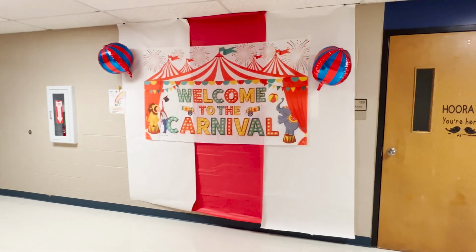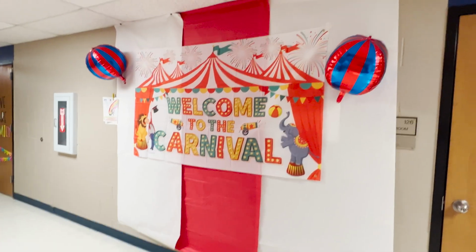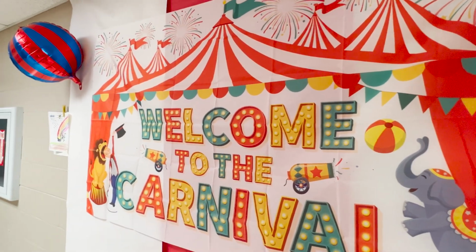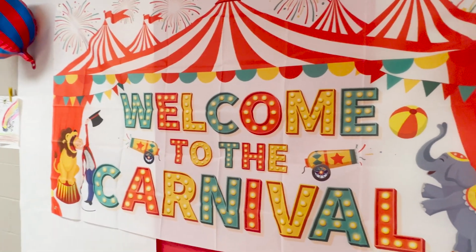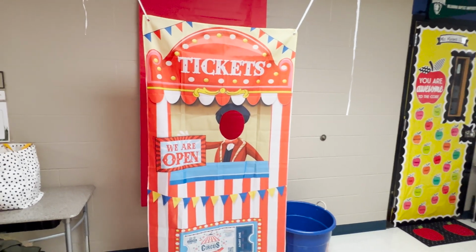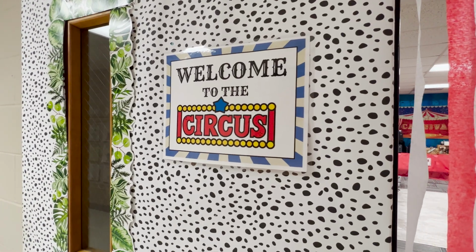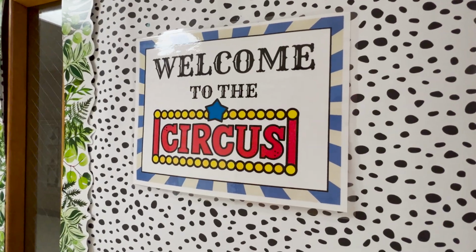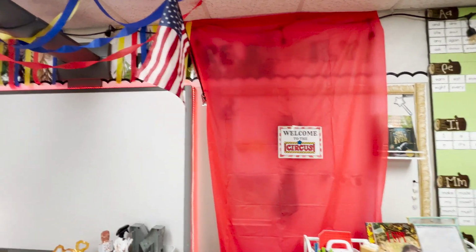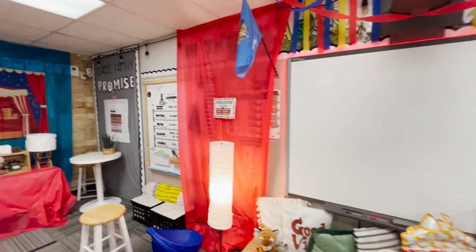We also each used streamers to decorate our doorways, and the kids loved walking into the circus tent. Here's how the hallway turned out. I think it's so cute with the balloons and this cute tapestry. And then we also set up in the hallway a photo booth that looks like there's a little face cut out for them to put their face in for the ticket booth. They thought this was so cute, and we loved uploading those for the family. I also laminated these different circus signs for around the room and for the different math game stations that we would do. And I also added some streamers above the board, and here is how it looked.